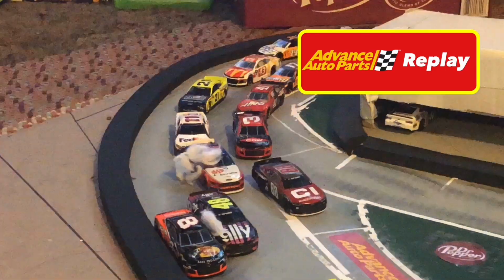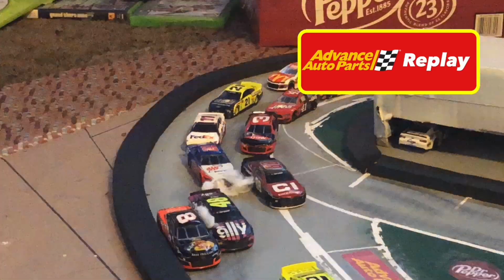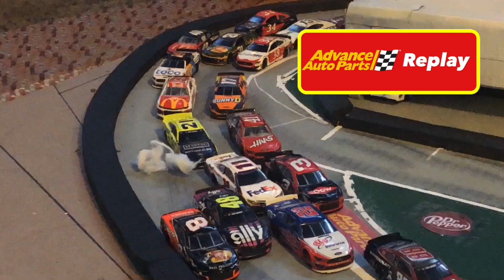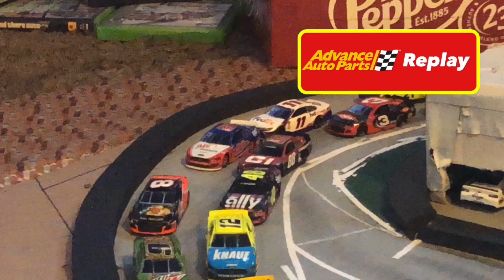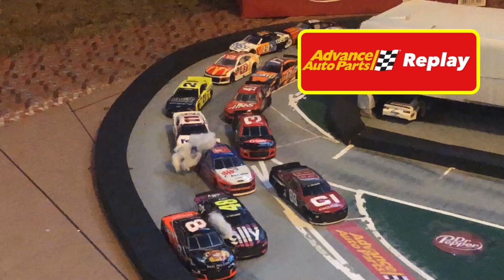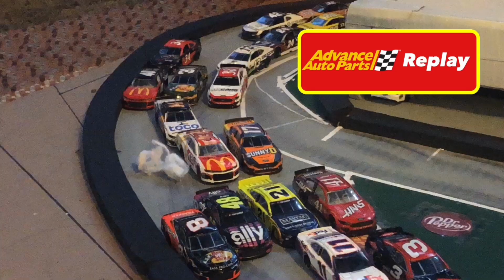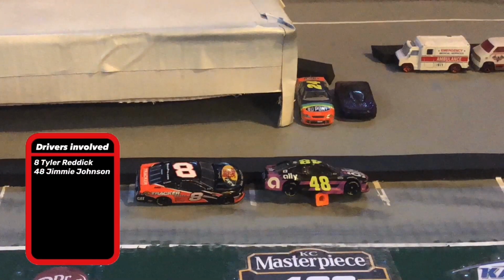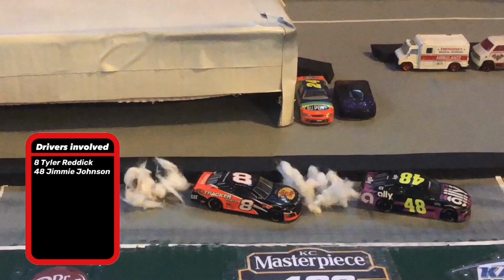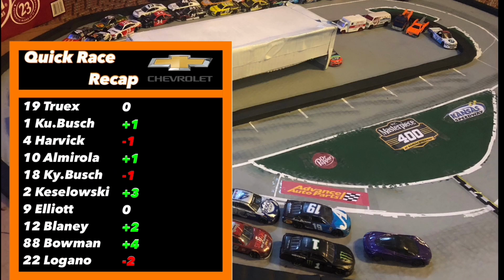Not really a hard hit, but looks like Jimmy Johnson's tire blows out. He goes straight into Tyler Reddick. Everybody scatters. Alex Bowman barely making it by. So does Joey Logano. Denny Hamlin barely makes it by. Everybody on the outside barely makes it by. Drivers involved, Tyler Reddick and Jimmy Johnson, but they will be able to move on.